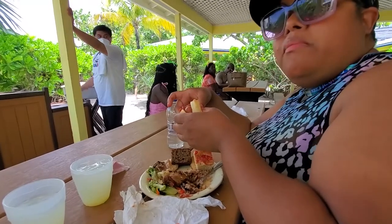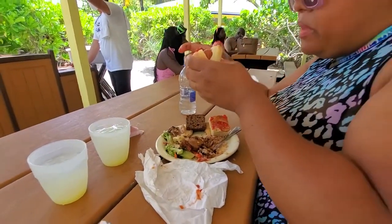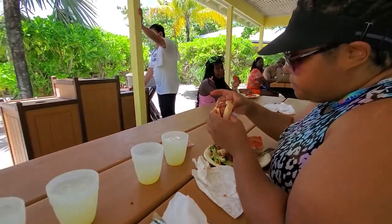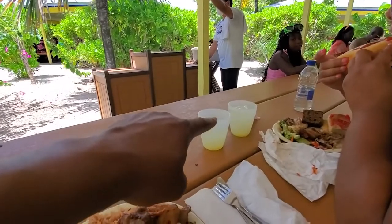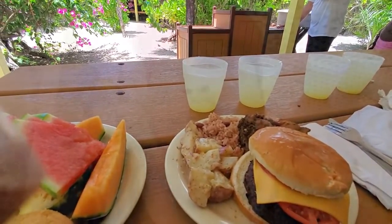Is it good, baby? Have a banana bread. I don't know what that is. It seems like a cookie. But the cookie's really good, and the hot dog. I've already killed my hamburger, y'all. Oh, okay. And then, of course, we got the Carnival lemonades. We ended up getting four.